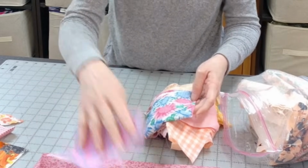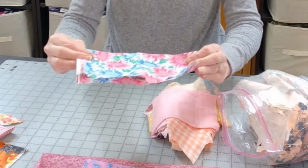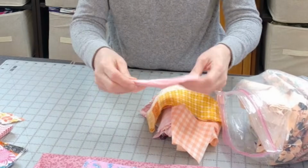Do you hear that rustling? Well, that is the new Chihuahua. I don't think that will go very good.